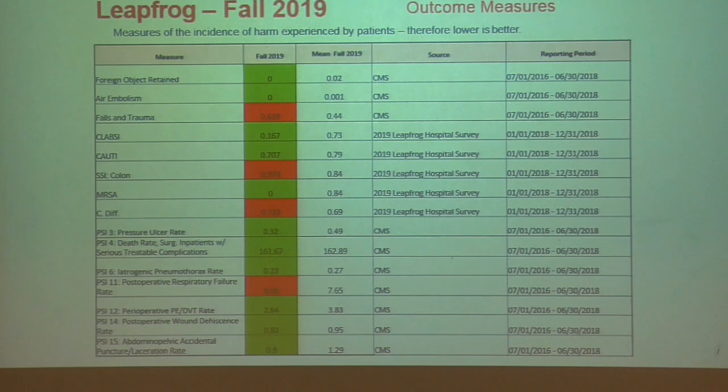There's a few, as Donna said: falls and trauma, C. diff, and SSI of the colon, which we've got under control. I have to say kudos to the colorectal surgeons. They did a great job, and it's actually innovation that got that rate way down. And then postoperative respiratory failure documentation. I know Dr. DeCourty talks a lot about how they're interpreting that, and when you put certain things in the notes, it gets coded as post-op respiratory failure. So you may see that on your profiles.